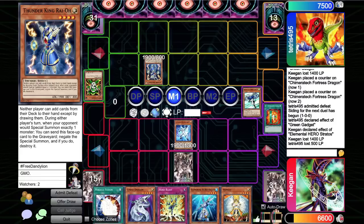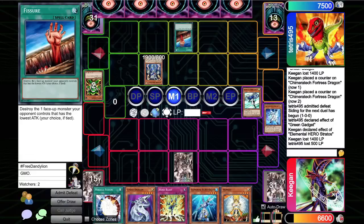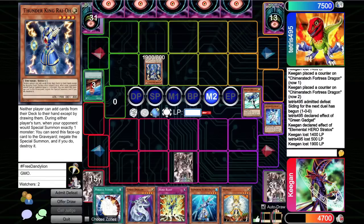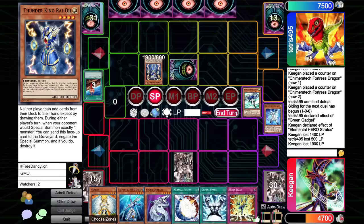Main phase 1. Fissure. Okay, that's going to clear the Alias. We don't have Spark, but it puts the Alias in the grave, which means our Hero Blast is now live. Thunder King Ryo attacks. I think we take this attack to put them behind a normal summon, because now they can't normal summon Gadget and Search. They're going to set a monster. Interesting. What does that deck set?